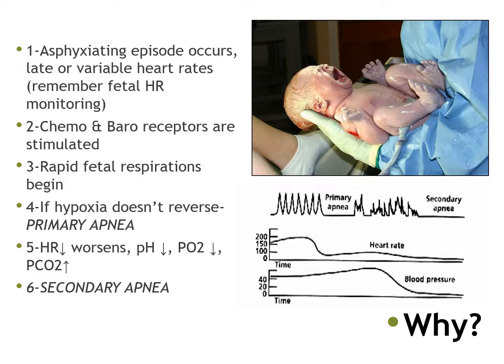If you look at the diagram right below the picture of the baby, going left to right, on the top line you see rapid fetal respirations or fetal breathing movements, okay? Along with that, if you look at the heart rate, you see the heart rate slowly starts to rise, and then the blood pressure also starts to rise. So the increase in respirations, the increase in heart rate, and then the blood pressure, which takes a little bit longer to rise, are all a result of the stimulation of the chemoreceptors and baroreceptors to a negative asphyxiating episode.